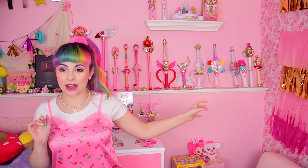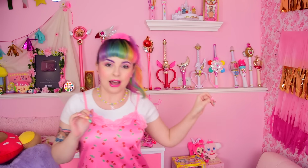I'm so excited. If you guys don't know why I have thousands of dollars of plastic on my wall, I'm about to explain it. Basically, I've been collecting Magical Girl wands and compacts and weapons and items and stuff for several years now, and it's a huge passion of mine. I'm getting my Magical Girl tattoo in 18 days, I think.